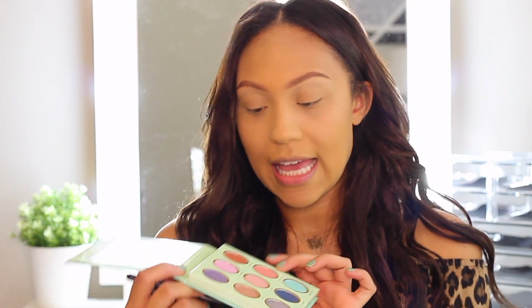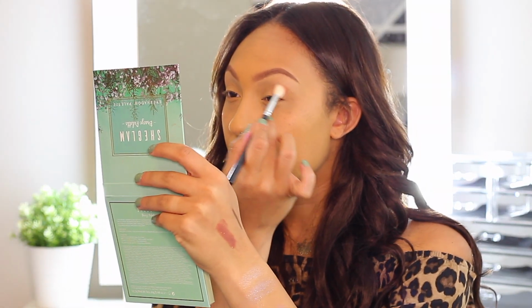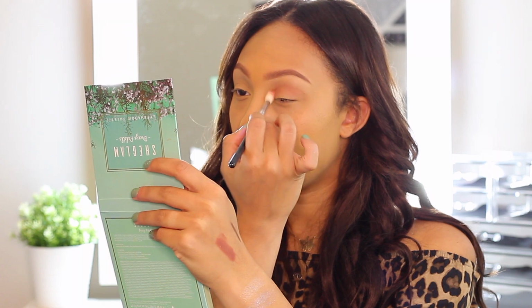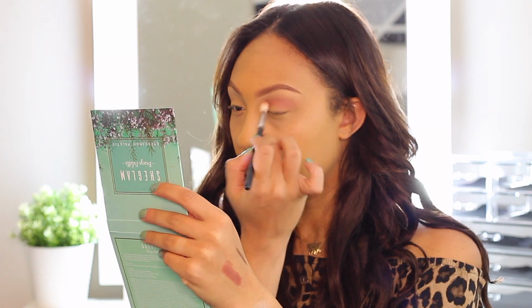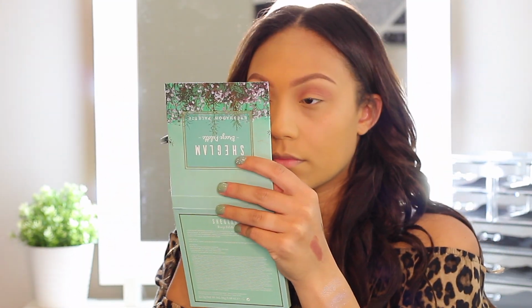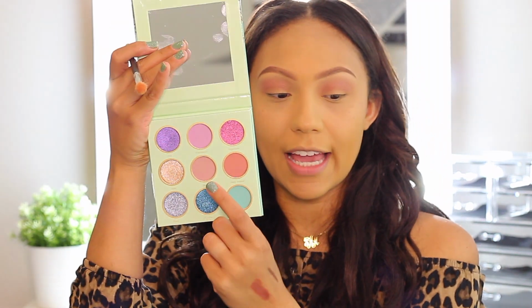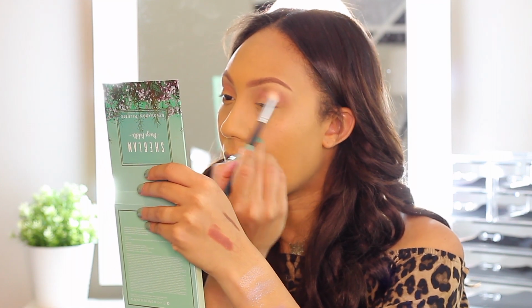This Morphe fluffy brush, and I'm going in with the shade Daily Routine, which is this bricky toned matte shade. And I'm going to go ahead and apply this to my actual crease. Alright, so the shade is actually transferring really nicely onto my lid. I'm going to go in with this lighter pinky shade called Fawn, and I'm going to use that same brush, and I'm going to just put this on the edge just to blend it out a little bit more.